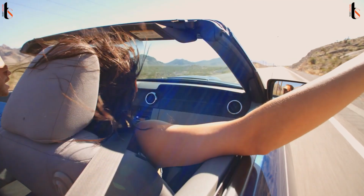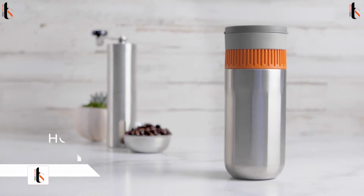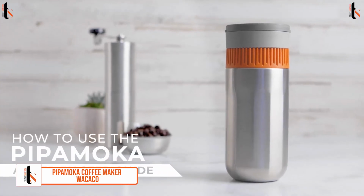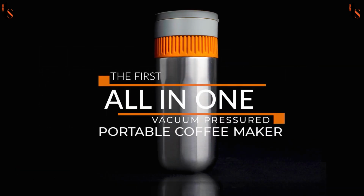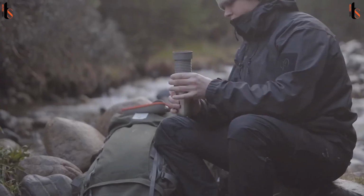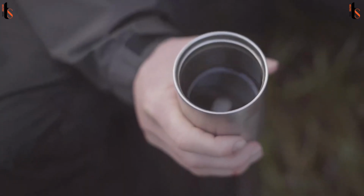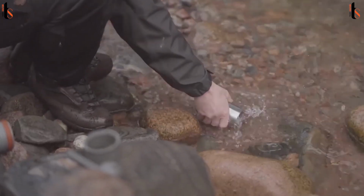When you're on the go, having access to freshly brewed coffee can make all the difference. Meet the Wacaco Pipa Mocha Portable Coffee Maker, an all-in-one coffee brewer and insulated travel mug, designed for convenience and efficiency. This hand-powered, filter pressure brewer allows you to brew and drink from a single device, making it perfect for commutes, work hours, or outdoor adventures.